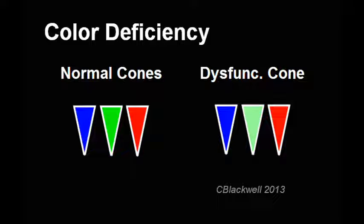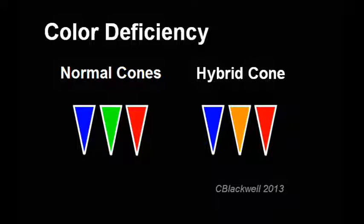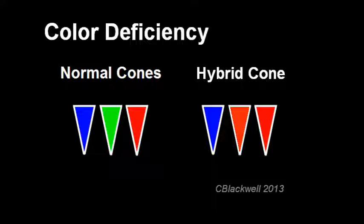A good deal of research starting in the 1980s revealed a more complex explanation. Instead of having a partially functioning cone, I am now showing a hybrid or chimeric cone pigment. I'm exaggerating a bit with the yellow color to make the point. It actually looks more like this. One version comes with a red and red-like cone, and the other version a green and a green-like cone. We will return to those later, but first, let's figure out how we got there.